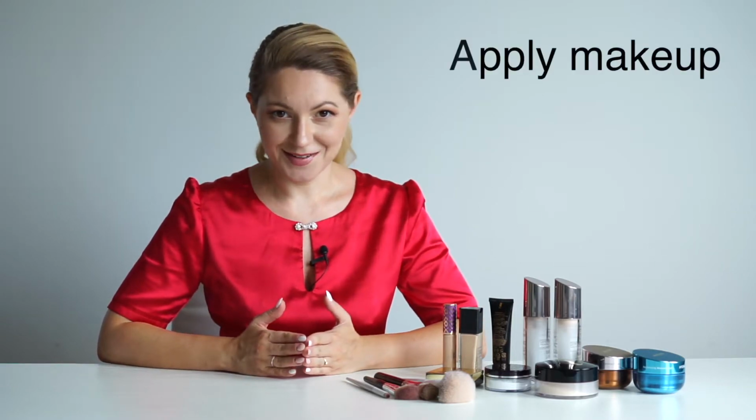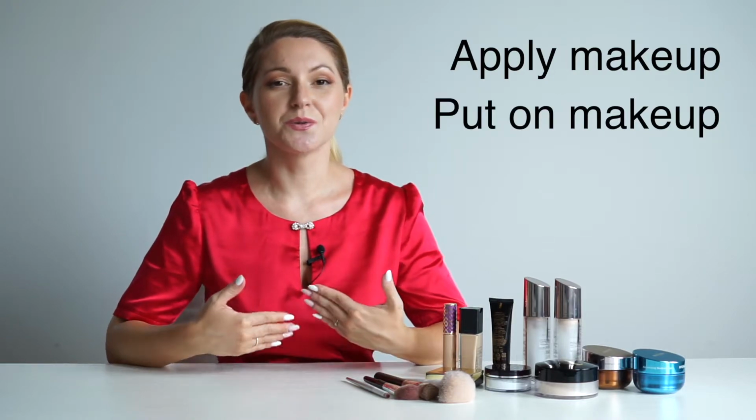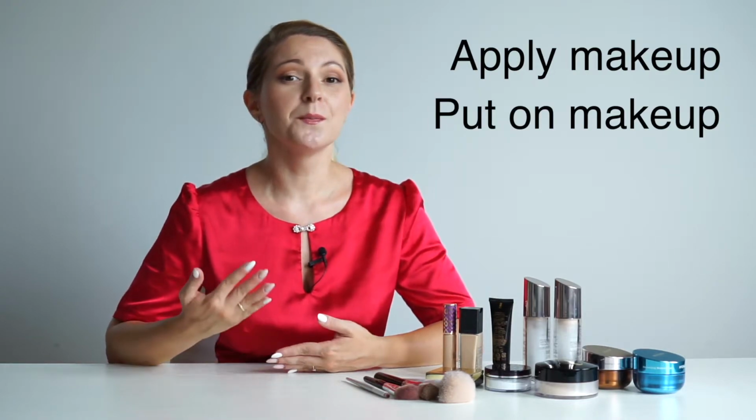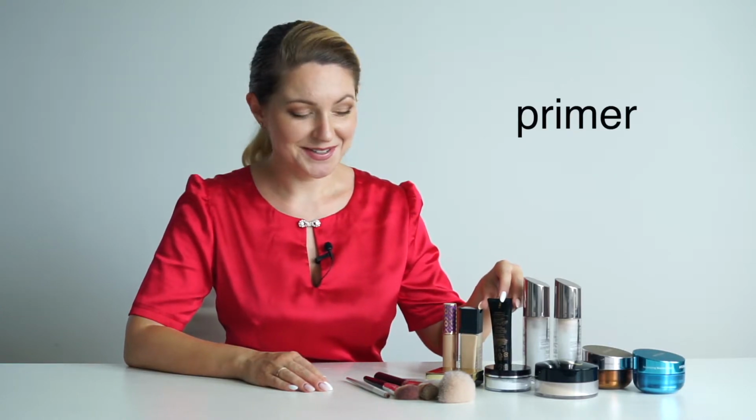Let's start. So after our skin is prepared for the makeup, and actually I will cover skincare routine in a different video, we are ready to apply makeup or put on makeup. So this is what we do: we apply makeup or we put on makeup. And we usually go with the following steps. We usually start with the primer.